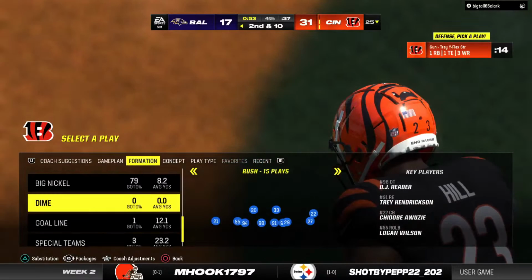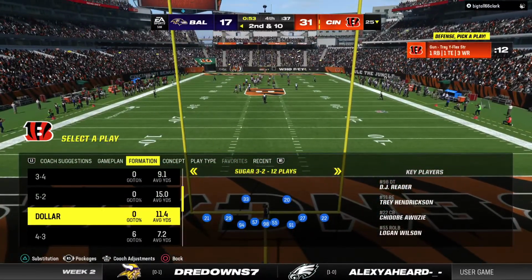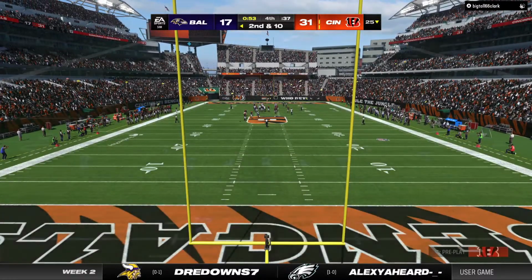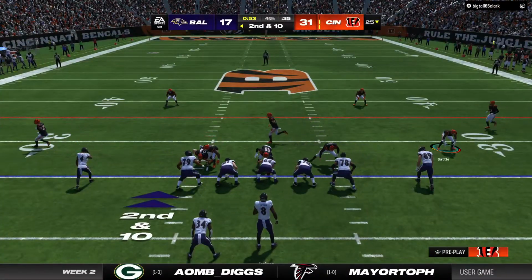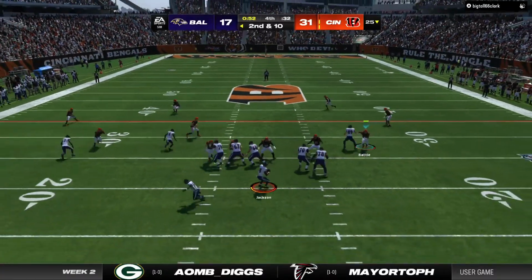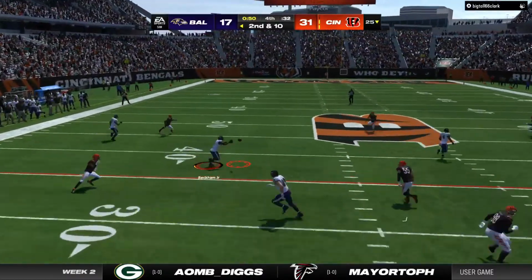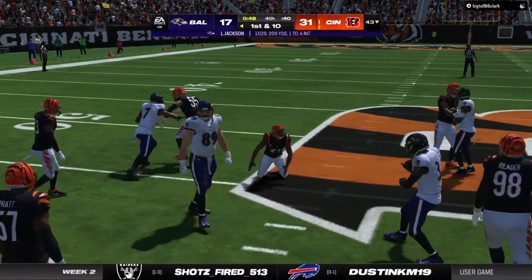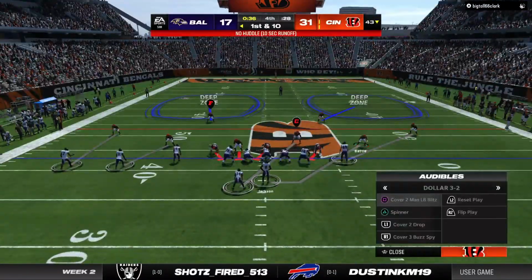Give him big credit for his coverage right there, because when he saw the route break deep, he stayed in position to prevent a completion while avoiding any risk of a flag. Just over 50 seconds remain. Here's 2nd and 10. Jackson. Into the hands of Beckham. And they get him down, but not before he takes it across the 40-yard line.